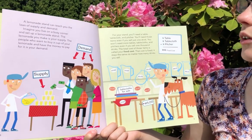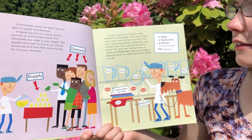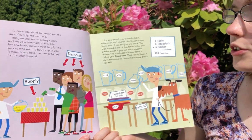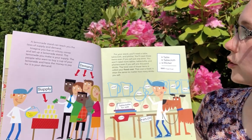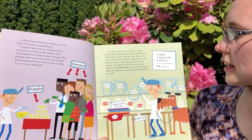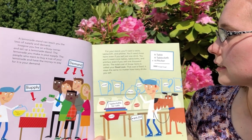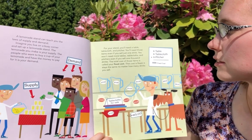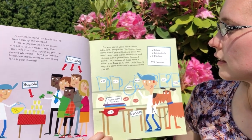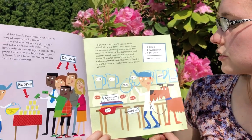Imagine you live on a busy corner and set up a lemonade stand. The lemonade you make is your supply. The people who want to buy a cup of your lemonade and have the money to pay for it is your demand. For your stand, you'll need a table, tablecloth, and pitcher. You'll need those items even if you sell just one drink. You won't need more tables, tablecloths, and pitchers even if you sell 1,000 drinks. The total cost of these items is called your fixed cost. That cost is fixed. It stays the same no matter how many drinks you sell.